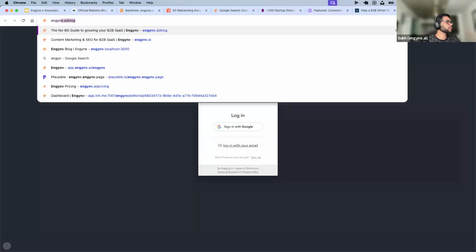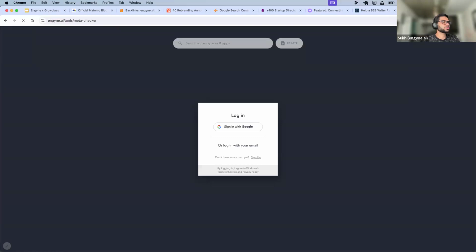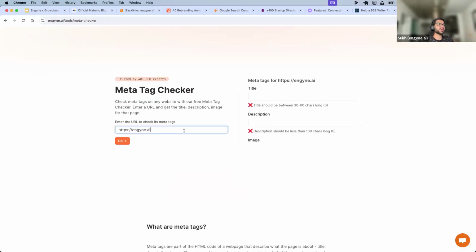So let me show you an example. Here's a tool I have, which is you put in a website and I will tell you the title, description, and image of that URL. It's a free tool, but it gets a lot of people looking at it, and a lot of people link back to here because it's genuinely useful and it's free. So imagine somebody writing an article on SEO. It makes sense for them to link to here because they want to provide value to their readers, and this is an easy thing to provide value with.